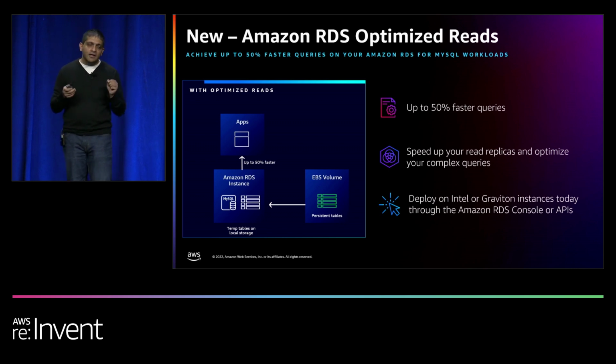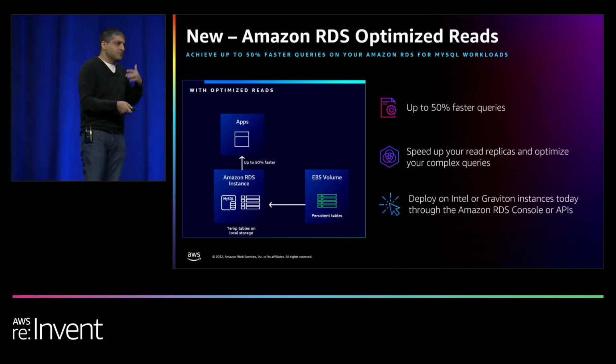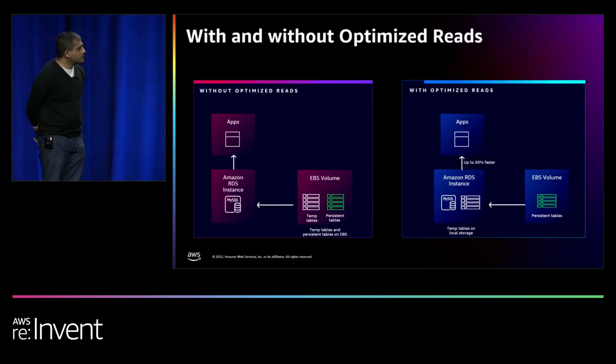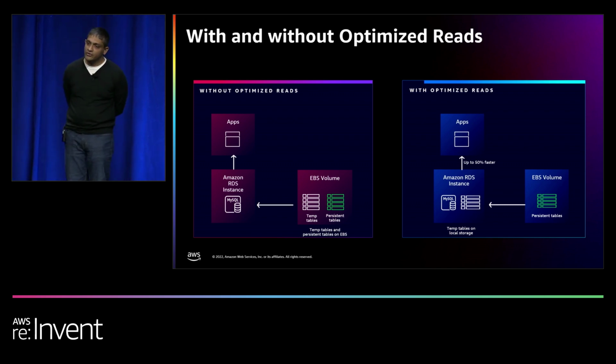And an important thing here is it also reduces your cost because you're not doing unnecessary I/O out to EBS when you could just be doing it all within the compute instance. So again, pretty straightforward idea, but powerful idea. We used to store temp tables on EBS, but for the class of instances that do have local storage, we now can move the temp tables onto the local instance storage.